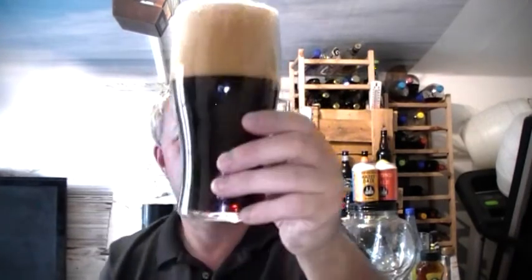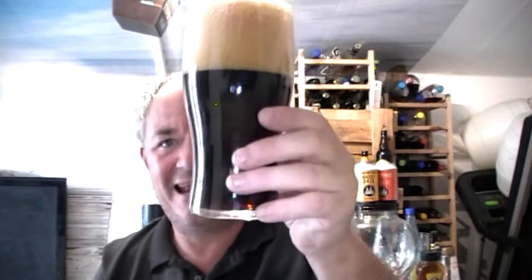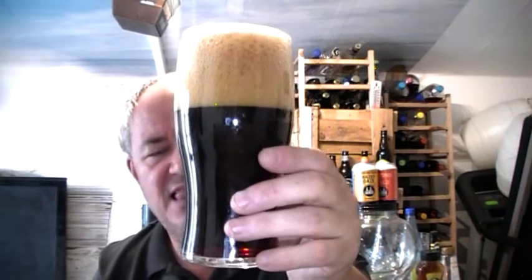Now this is one of them reviews that I've been looking forward to doing. Bloody hell, look at the head on that. So, basically black in colour, a light tan head, masses of plum on the aroma, and I'm talking beautiful plum aroma. Oh, I'm liking that.